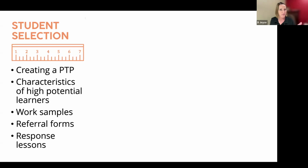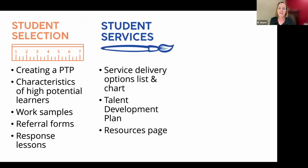Referral forms. So we've even got down to the basics of those and some response lessons. And we'll look at that again in a minute, because those are great for your gen ed teachers. It's already done for them. It's a lesson ready to go that helps them get some evidence to identify these kids and to provide those opportunities for them to practice their skills.